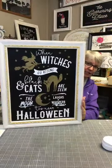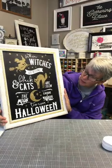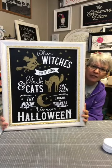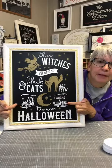So I very, very much like the color combination that we did. You can't really see this. It's very hard for you guys to see the shimmer, and right now the gold is still wet, so it's really not shimmery yet. The shimmers shimmer when they're dry, but if you can see here and here, this is where I got my bleeding.